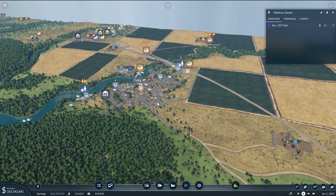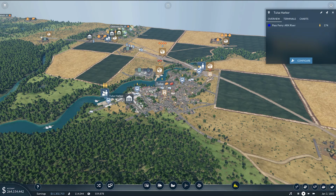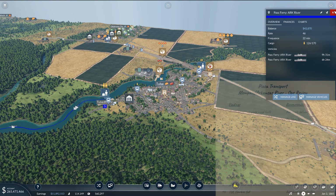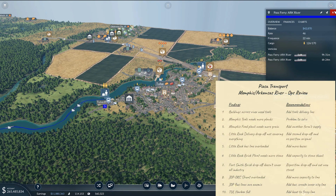So working our way back to Tulsa, we do see here in Tulsa that the harbor is full. There's 174 people. When the passenger ferry comes into the harbor, it's only going to be able to pick up 75 people. Or is it 85? But in any event, way less than 174. So that needs to be buffed. And we definitely need to add at least one more boat to this Arkansas River line. So she's going to put that on her punch list. Tulsa Harbor's full, and we need to add a boat to the ferry line.